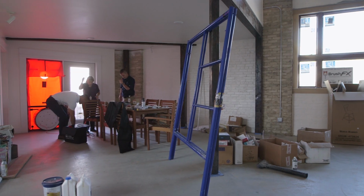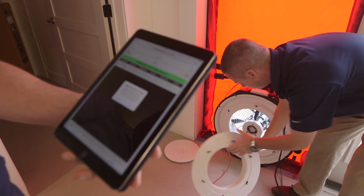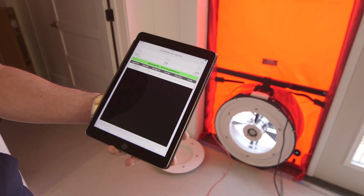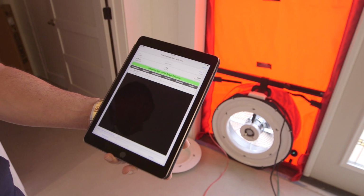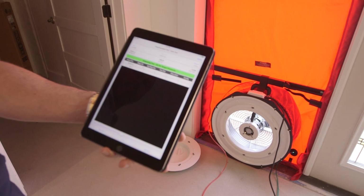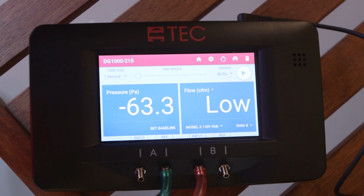It's basically a fan that they stick in your doorway, and they create negative pressure in your home to suck in air through any little holes or gaps that you may have around windows or doors, or even the walls. It's actually new code in Florida for new homes. But even though our home doesn't apply to this new code, we still wanted our local power company to test to see how energy efficient and airtight our home is.